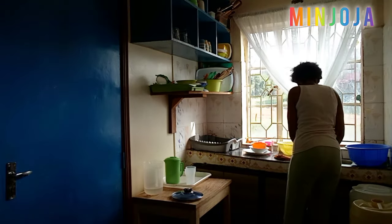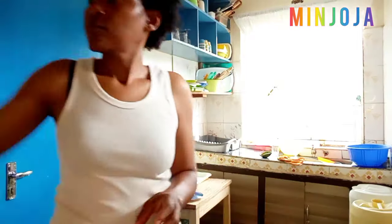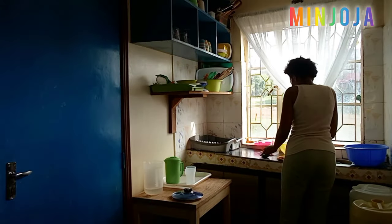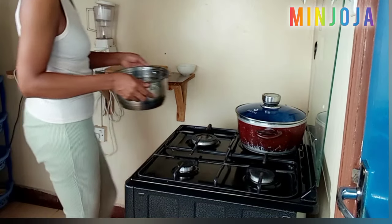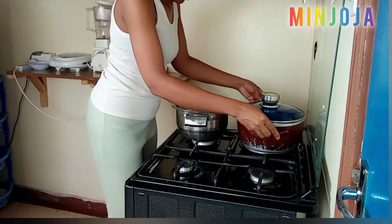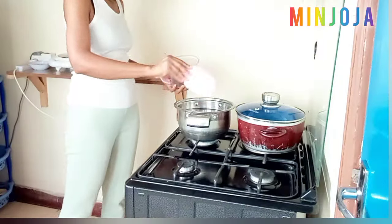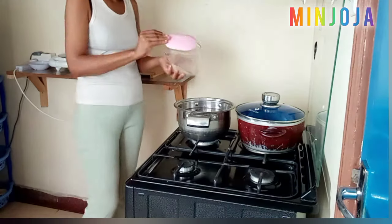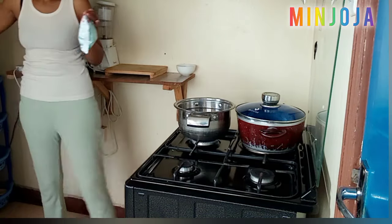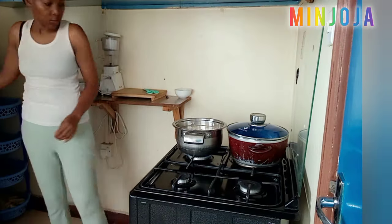And there are some which were left in the sink. Of course, I have to wash them before doing anything else. So once I'm done, I start preparing tea. My tea preparation is very simple. Just put fresh water and then tea, and then sugar, and then milk. That's it, I let it cook.